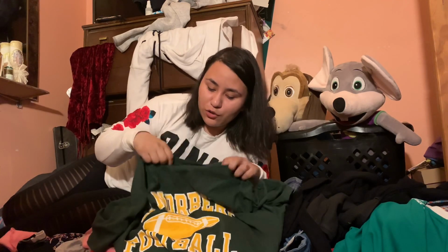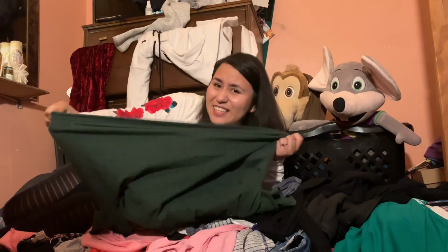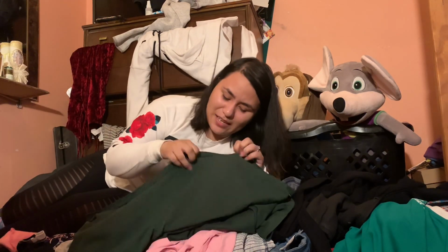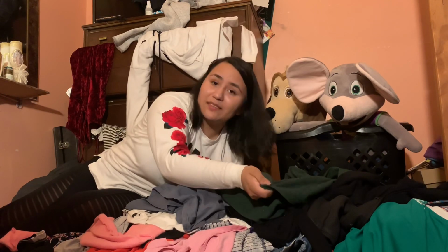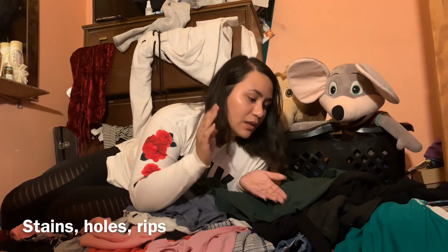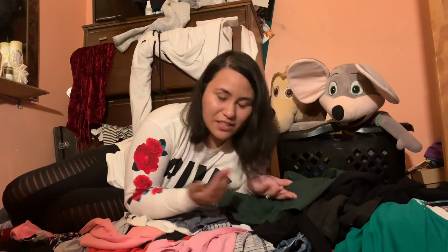You can also look for little fuzzies, because I know that most of the time they probably won't take clothes that have fuzzies on the sleeves, or the collar, or down here. They're also going to be looking for any type of worn-down stretchiness. I don't know how to explain it, but if it's not straight like this one, and it's kind of a wobbly-looking shirt, they probably won't take that either. They're going to be looking for stains, holes, and rips. So if the clothes you choose to sell fall into that category, it's probably not the best choice to bring them, because they're going to say no.